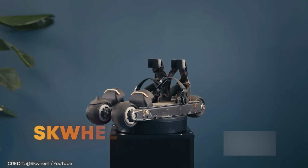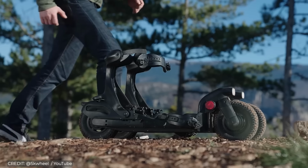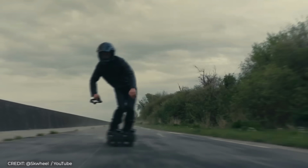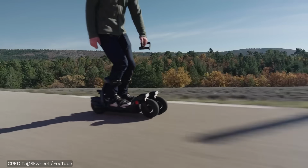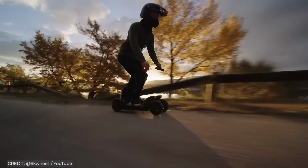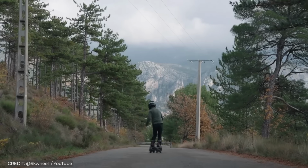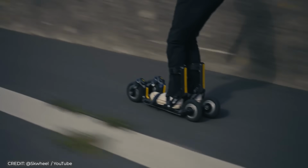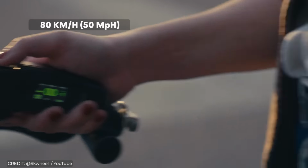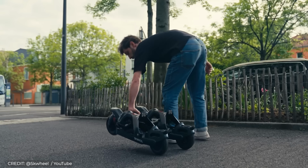The creators of SK Wheel 1 invented the world's first electric skis that don't need snow. Instead of traditional skis, you get two independent platforms, each with two large wheels housing 650-watt electric motors. The suspension and lean system are engineered so that the rider's movements almost perfectly mimic the technique of real downhill skiing. And SK Wheel 1 can reach speeds of around 80 kilometers per hour, turning any paved road into a full-on ski slope.